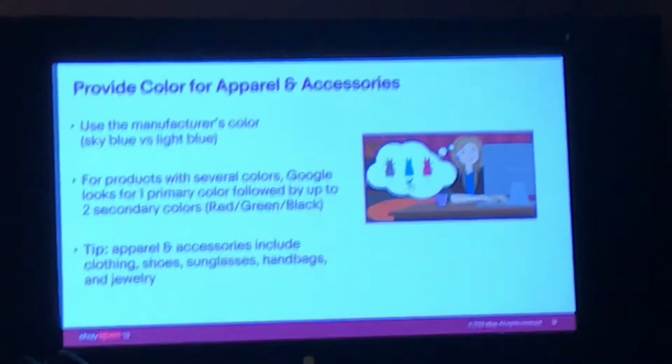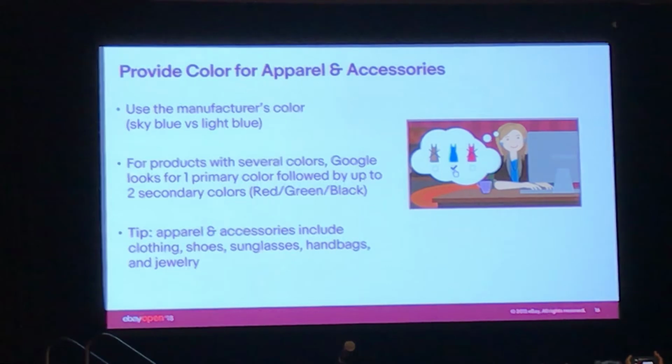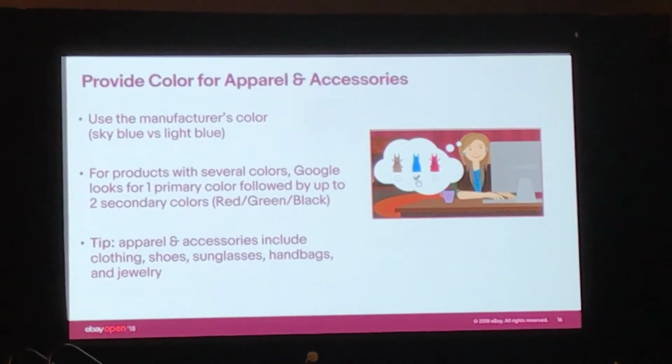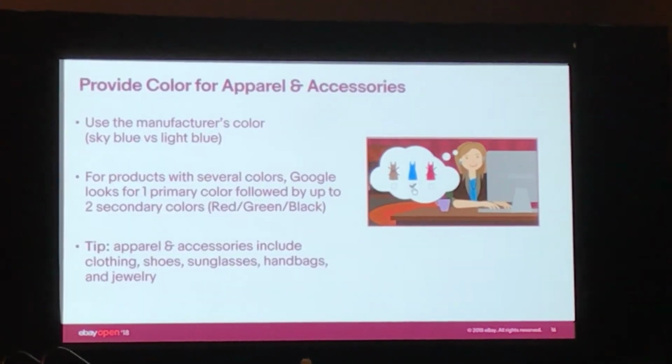Color and apparel, providing color for apparel and accessories. So this specific optimization is actually relevant for specific types of colors that different products have. Imagine we're in a situation where a shoe manufacturer only calls a specific color by a specific name. So instead of saying blue, we're talking about like ice blue, or instead of saying gray, we're talking about space gray, maybe a phone. Or instead of saying something normalized, we're saying something non-normalized, but it's specific. It's that brand's way of doing it. If you can replicate that in a specific attribute, it helps when your ads perform on Google Shopping.